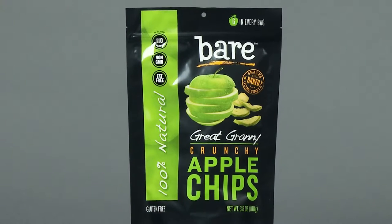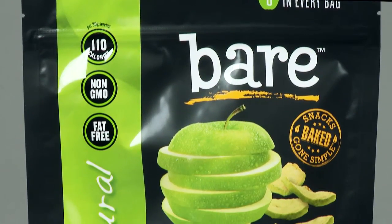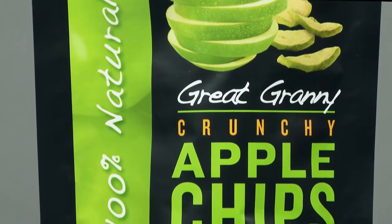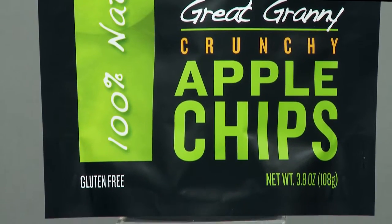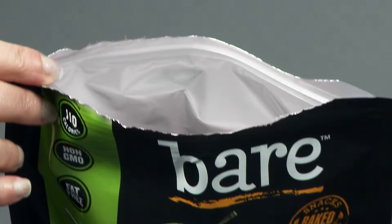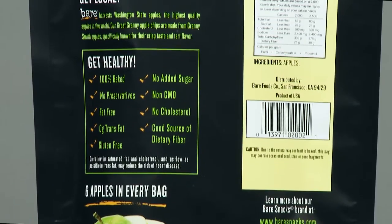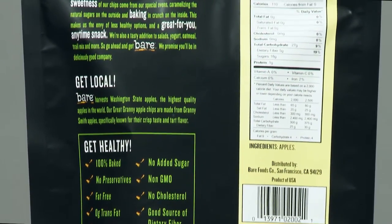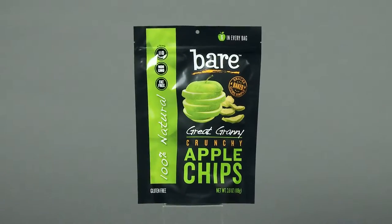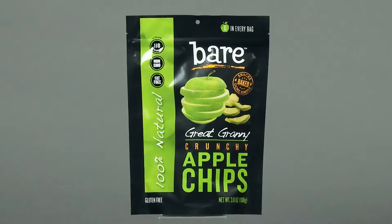The natural Great Granny Crunchy Apple Chips pouch features an inline laminated 3-ply reverse printed high barrier reclosable stand-up structure, ensuring the high quality apple chips remain crisp and fresh. The resealable option allows the product to maintain its high quality during duration of use. The rotogravure process provided the registration control necessary for application of the registered matte lacquer to the exterior of the structure, giving the package a very unique and contrasting gloss and matte appearance.